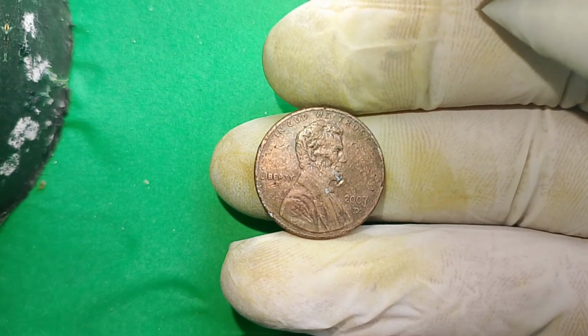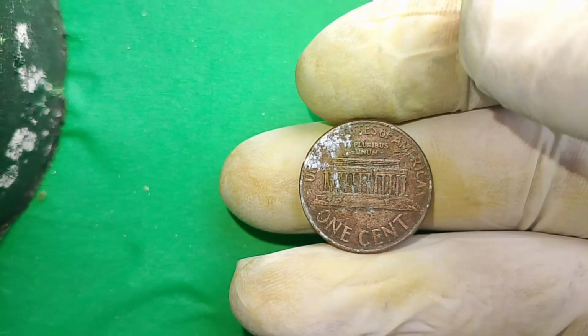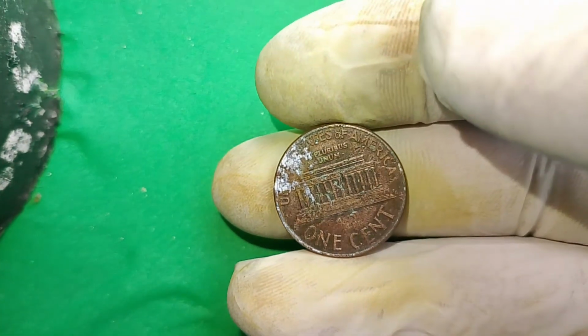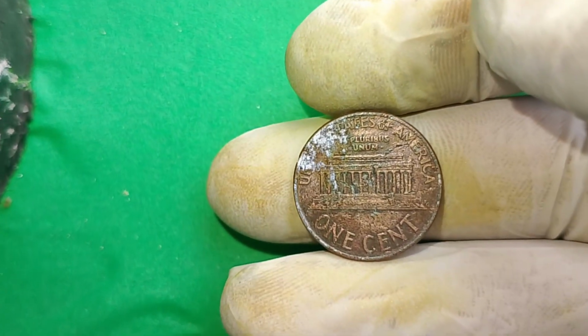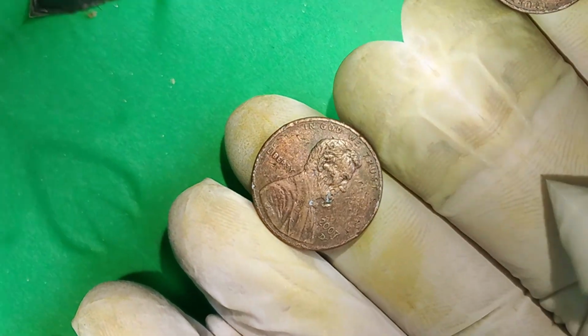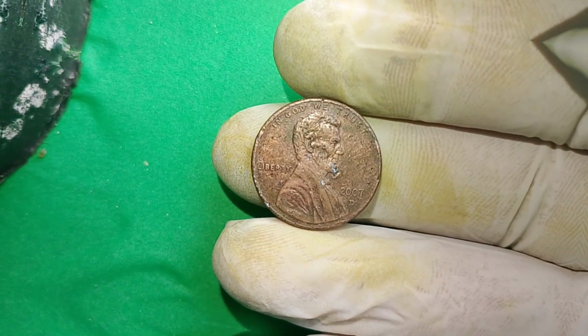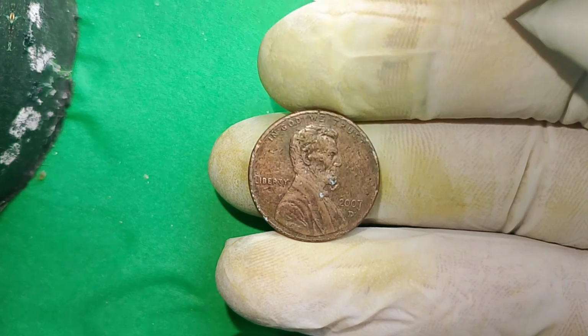What makes this penny even more fascinating is the underlying science behind its errors, because minting is a precise mechanical process that depends on exact die alignment, planchet composition, and striking pressure, and when even the smallest variable goes wrong, the results can range from minor imperfections to full-blown anomalies like this one.